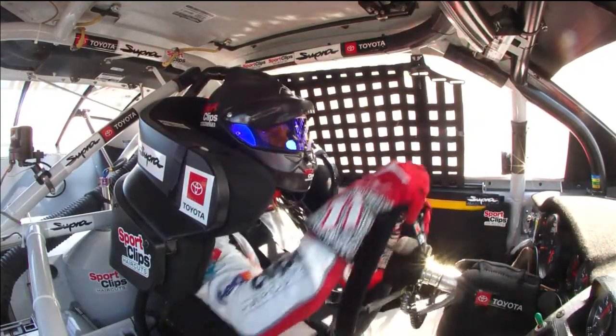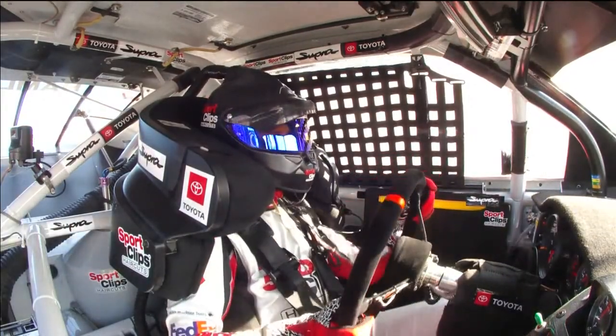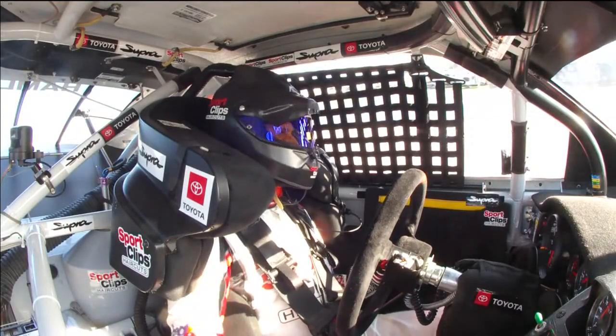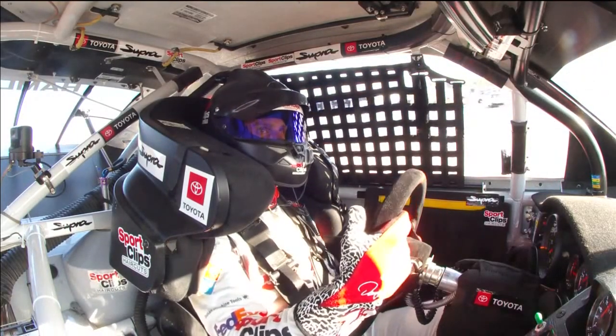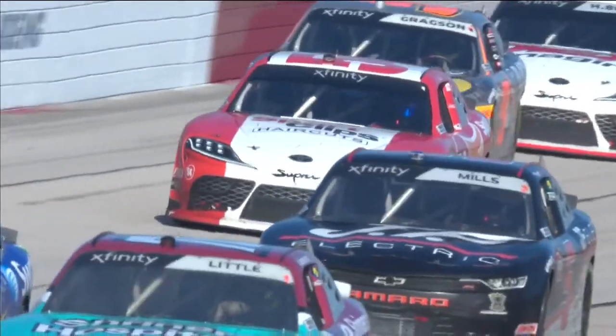Now you know why he was so frustrated to see that yellow come out. Yeah, you just never know what's going to happen, Steve. When you're sitting there leading, you get a late race caution, things like this can happen. It's out of Denny Hamlin's control, right? And here he is with a shot to win the race, and now he's going to have to start in the back. So disappointing.